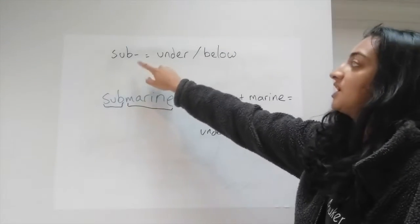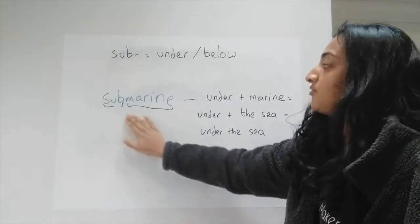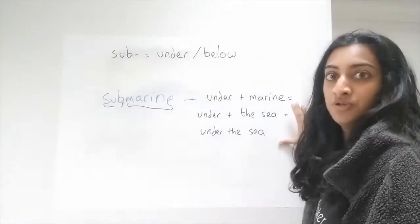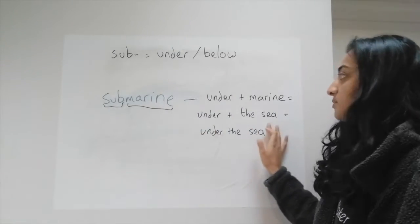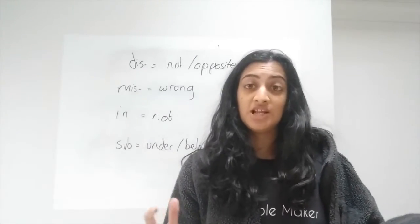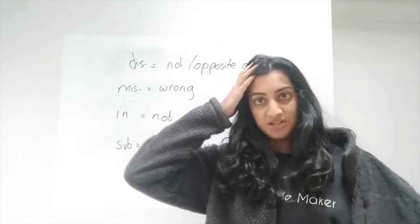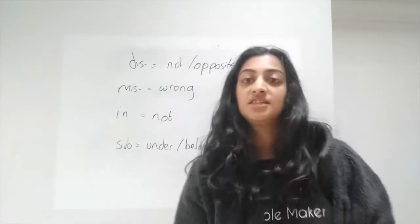So by using our skills of understanding prefixes, separating words into roots and prefixes, and then adding together all the different meaning parts of the word, we can find out what a whole new word means. So that's the end of the prefixes we need to learn for today. And you need to add all this knowledge of the prefixes from today to all the knowledge you have from Monday of those other prefixes.